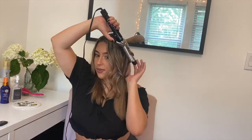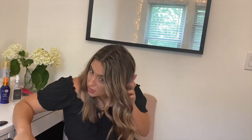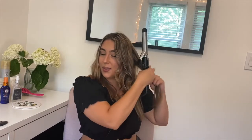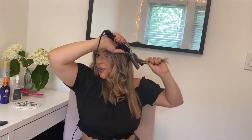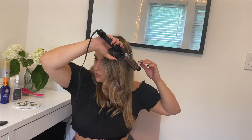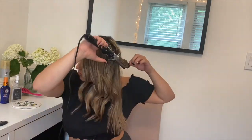But yes, so here we go. Pull that one down, and as you can tell, I'm not neat about it at all. Just kind of grab pieces of hair. Sorry, my mirror is right there that I'm looking at. And then just keep going. So I'm probably gonna fast forward this. And then once I am done with this side, I kind of just brush it with my hand. And that is one side of my hair, and I'll go to the other.